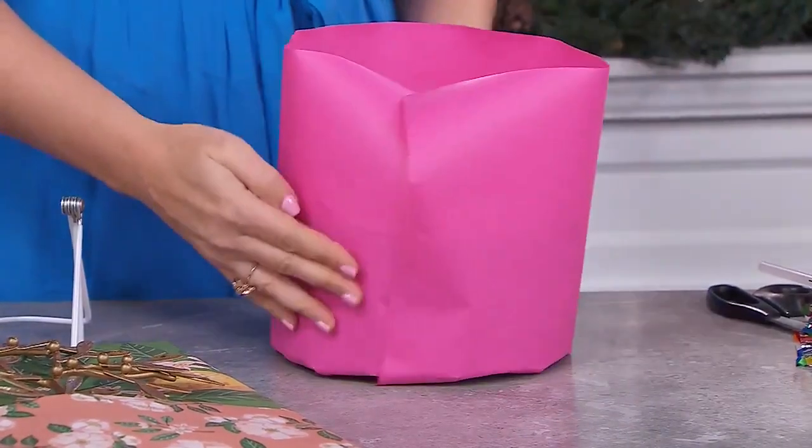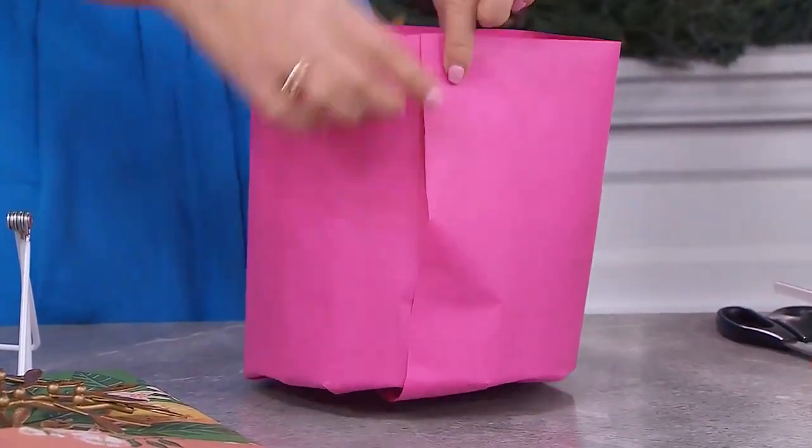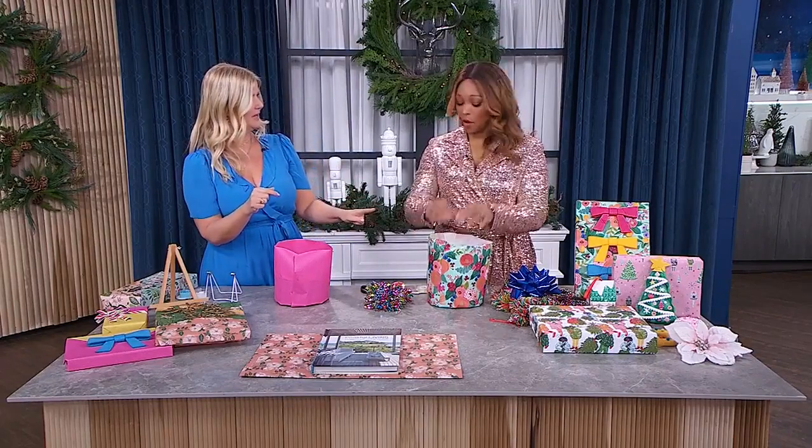So the first thing you want to do is obviously cut your paper. We have one started here, but you want to make sure the paper overlaps just slightly around. And then the bottom and the top's done exactly the same. I already did the bottom because nobody wants to watch both. But I'm going to show you, we're going to do it together.